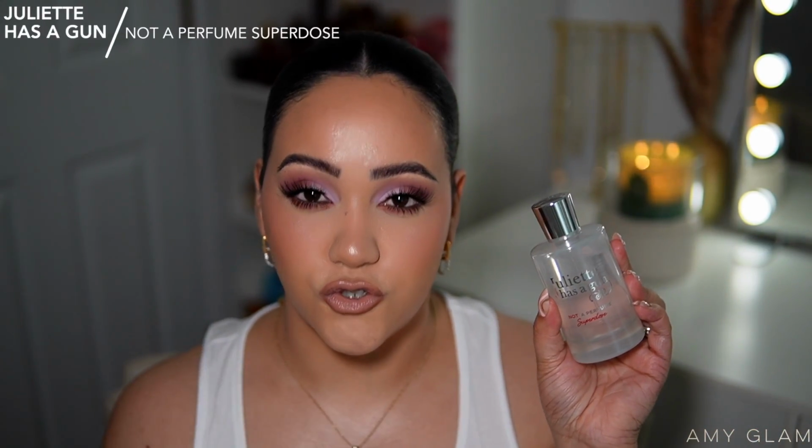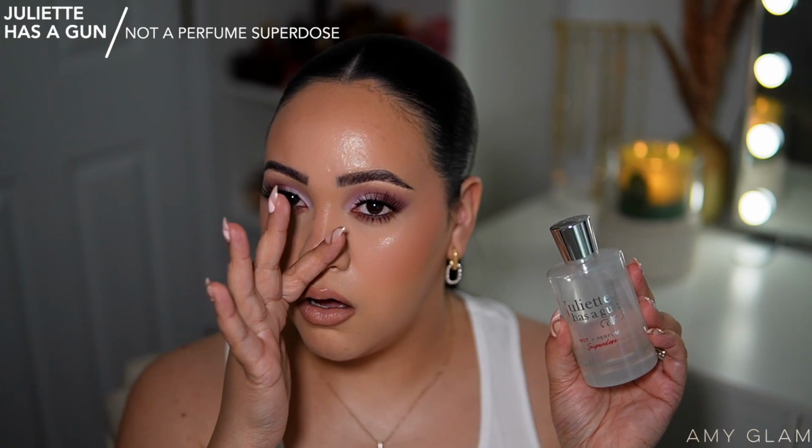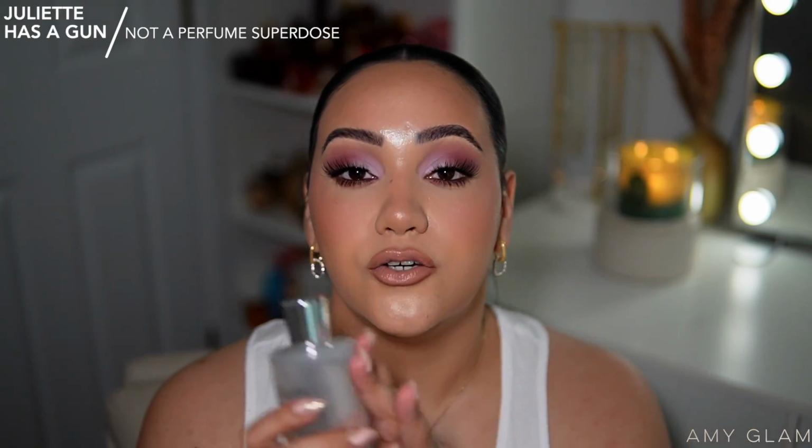But this right here, Juliet Has a Gun, Not a Perfume Super Dose. Oh my, when I tell you, first of all, I wore this to bed a few times. I smell myself. If I get up in the middle of the night, I have like the most beautiful scent bubble around me. When you smell it out of the bottle, it almost smells like nothing. Like, you're kind of smelling it and you're like, what kind of perfume is this?